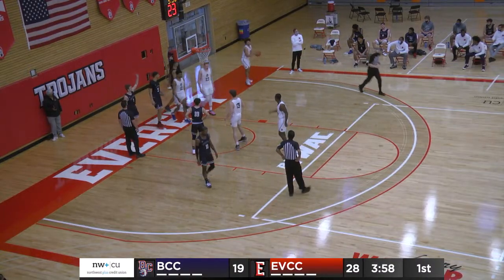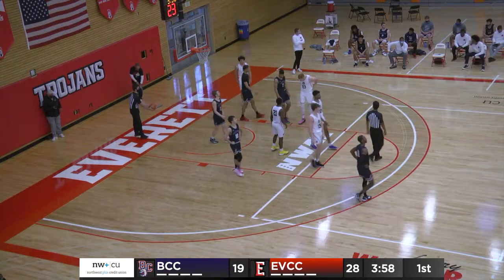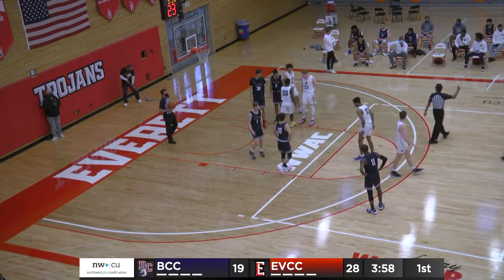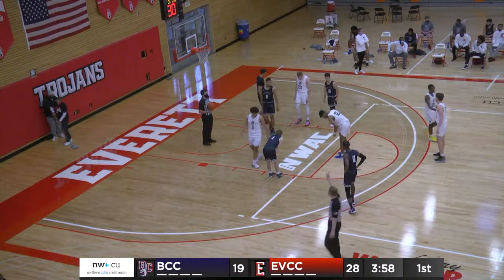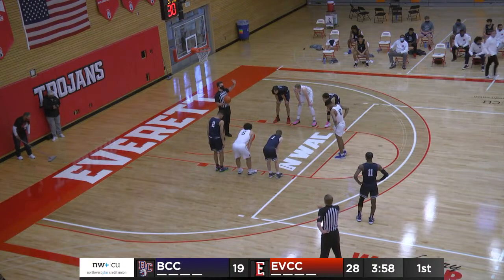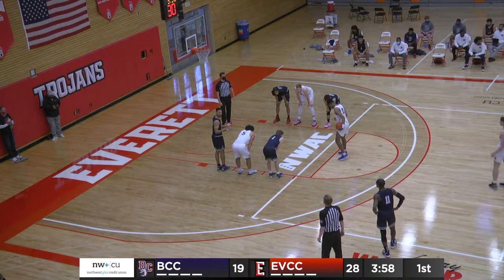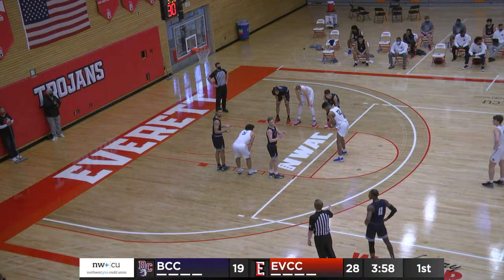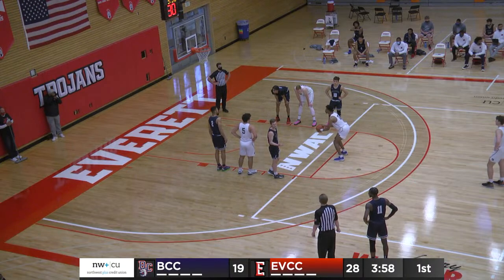Redford not quite able to finish that one, but he gets fouled in the attempt. He's going to go to the line. And that is the 3rd personal on Kai Warren. 5th team foul, and we're going to get a substitution. Brendan Redford, Kaysville, Utah, Davis High School.